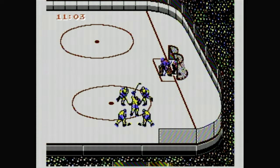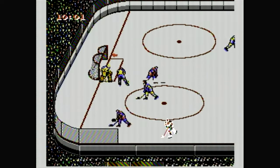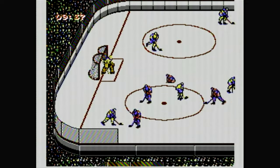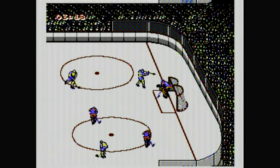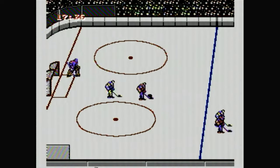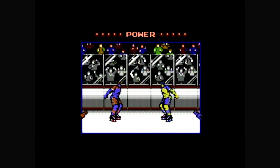When you play a friend, you end up with some pretty high-scoring games, which is great. But another limitation to this game is passing. You think you might pass to the guy that you're aiming at, but you don't. You pass to your closest player, which means scoring on yourself is extremely easy. It wouldn't be hockey without fighting, and Blades of Steel has got that too.